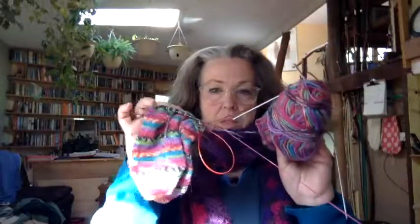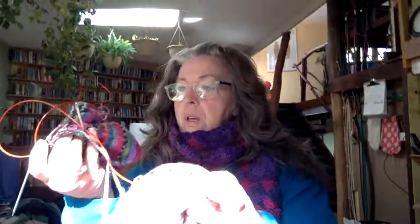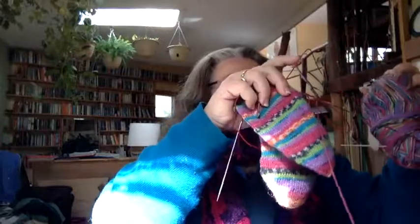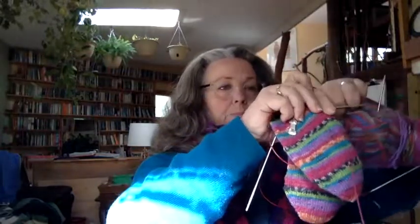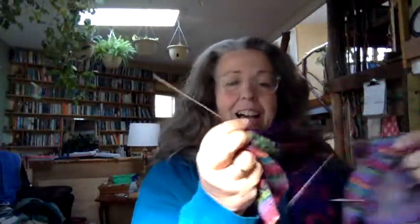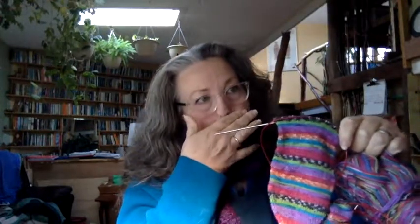So this mess here is as far as I've got with my Sockmatician socks. Now I've got these on Chow Goose, and I've done the heel. Can't do it. I've done the heel flap I think four times, and each time I've had to rip it out. As you can see, it's all wound around the ball.